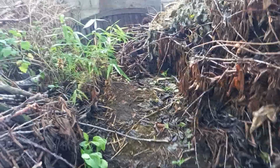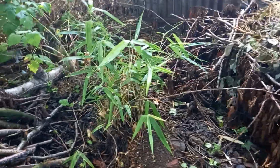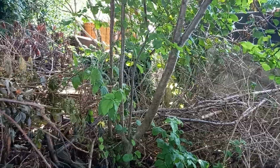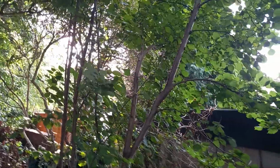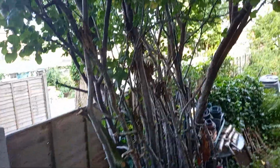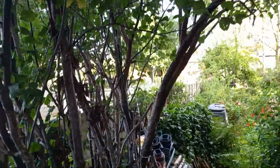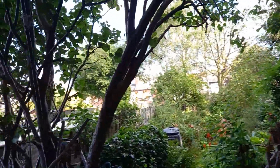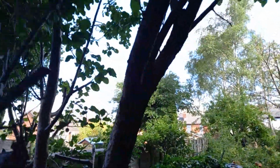And then it goes all the way up here. There we go, to my hawthorn, to my hazel. And then this is the look as you go down. This is a damson with no damsons on as usual. Never have any damsons on this damson, but it's shelter for birds, so that's not a problem.